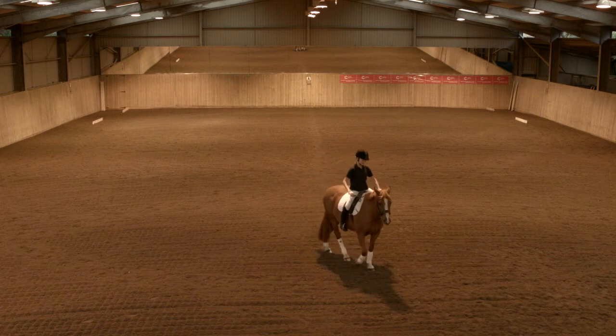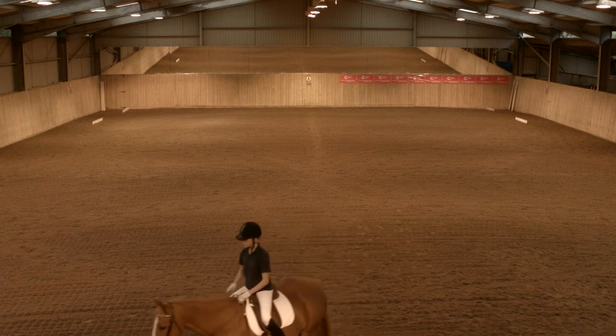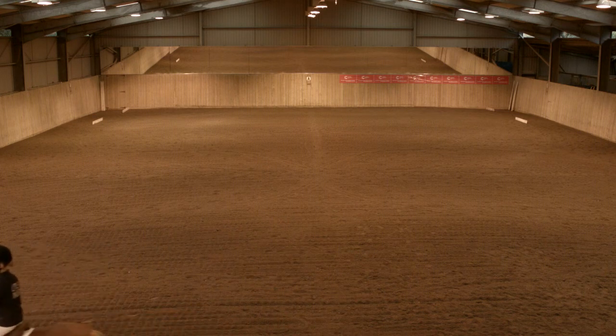This is the same for centre lines, any turns you're doing. Just have that little bit of bend. It will help it look more fluid. What will also help it look more fluid is that you do your corner and you turn off at this marker. Not too early, don't wing round the corner, take your time.